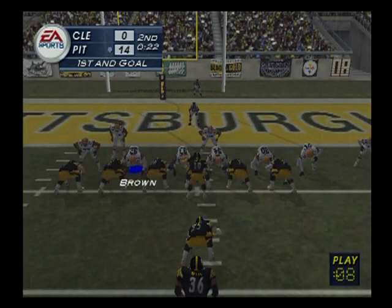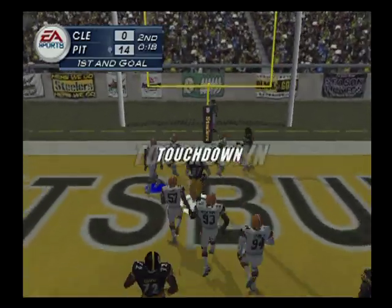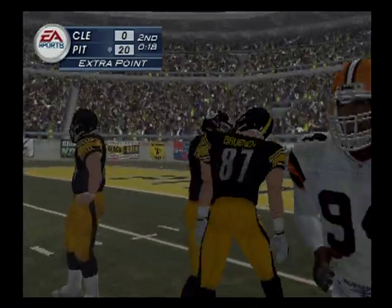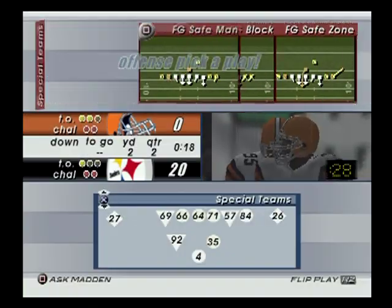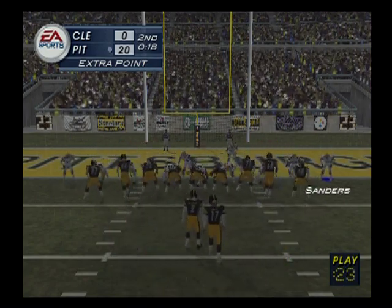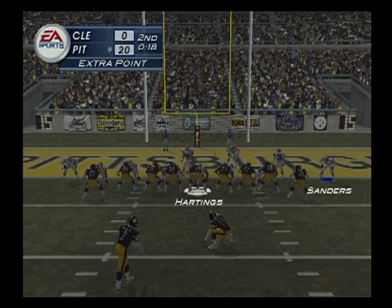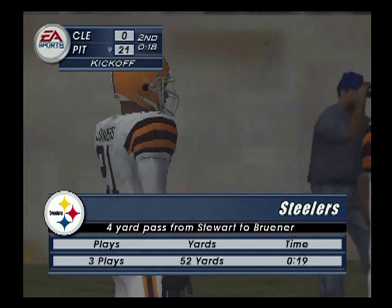They line up in the I formation. Get into it. Get into it. Stewart goes to the middle of the field. And a great throw for the touchdown. Yeah, he threw that where only the receiver could get it. And it's on its way, and the extra point is good.